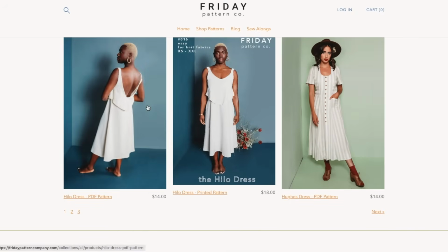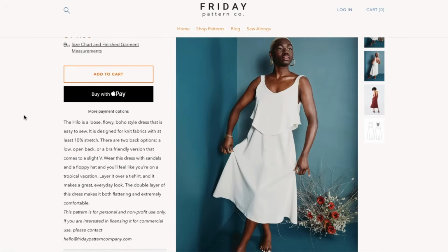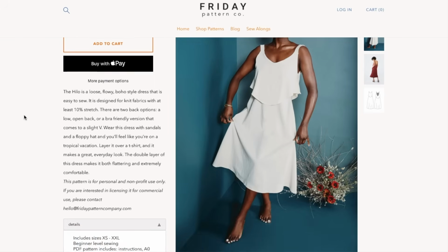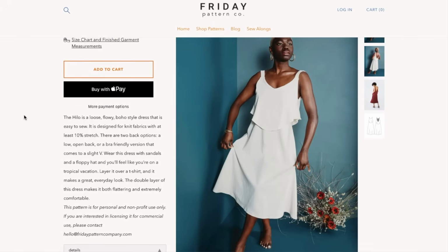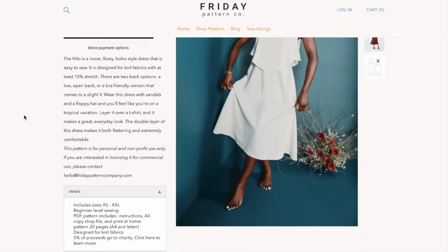Now we've got the high-low dress. Whoa, you know I love a dramatic back. So here we are with a dramatic front if you're standing around like that. Oh goodness, okay. The high-low is a loose, flowy, boho-style dress that is easy to sew, designed for knits with at least 10% stretch. There are 2 back options, a low open back or a bra-friendly version that comes to a slight B. Wear this dress with sandals and a floppy hat and you'll feel like you're on vacation. Layer it over a t-shirt, makes a great everyday look. The double layer of the dress makes it both flattering and extremely comfortable.